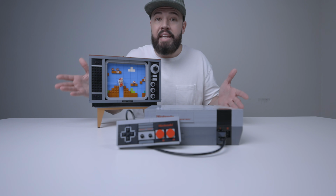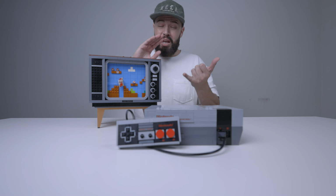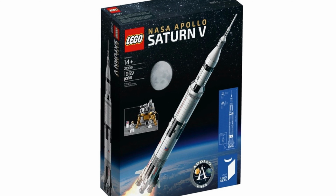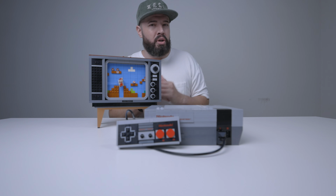If a set checks off all four of those characteristics, I deem that the perfect LEGO set. To give an example that checked off all four of those, as far as great cost, great playability factor, great display piece, and overall great build, was the LEGO Saturn V Rocket that was released in 2017. So that's kind of like where I set my benchmark as perfect.